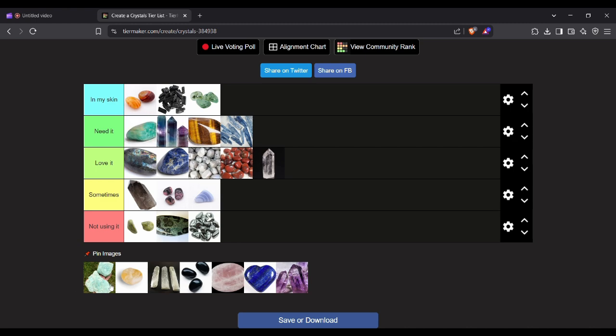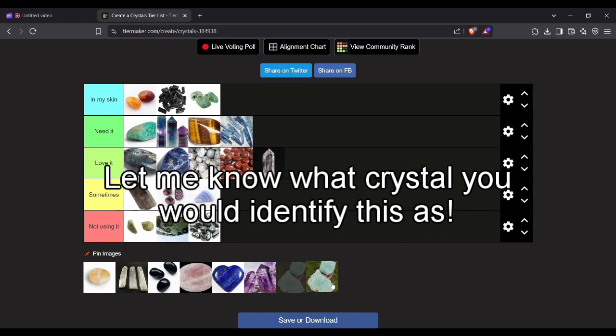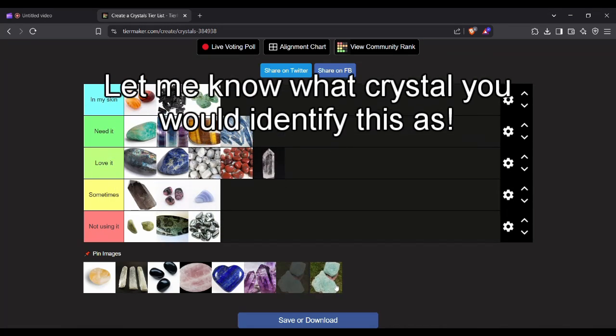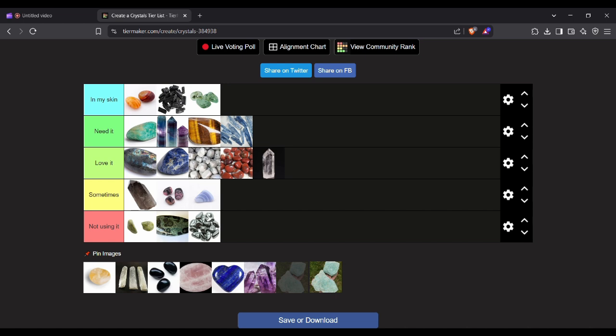Now I'm not entirely sure what this crystal here is, but to me it looks the most like a piece of raw green calcite. So we're going to call this one green calcite. So this is another heart chakra stone. It will help you be emotionally balanced. It helps you be more open minded and release some of your old beliefs.